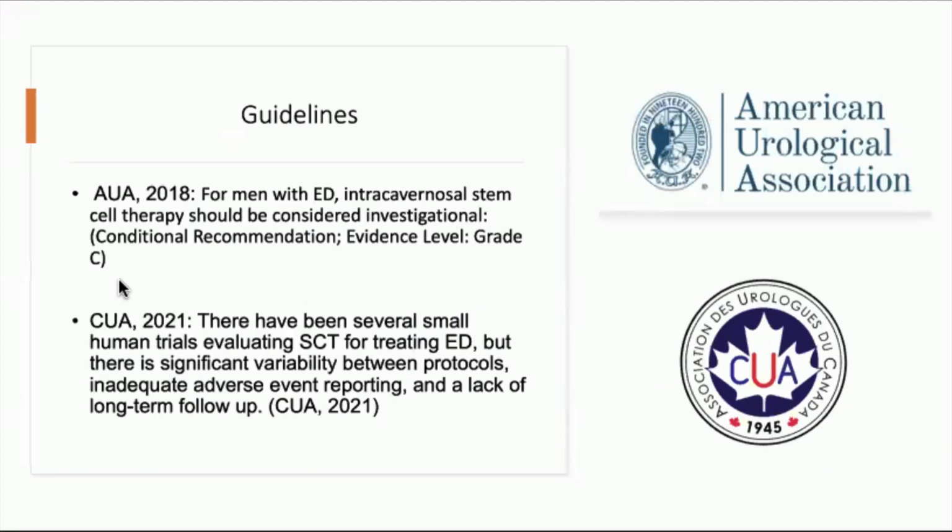Whereas the guideline stands here, the AUA stated that intracavernosal stem cell therapy should be considered investigational. The Canadian Urological Association 2021 stated there have been several small human trials evaluating stem cell therapy for treating erectile dysfunction, but there is significant variability between protocols, inadequate adverse event reporting, and lack of long-term follow-up.